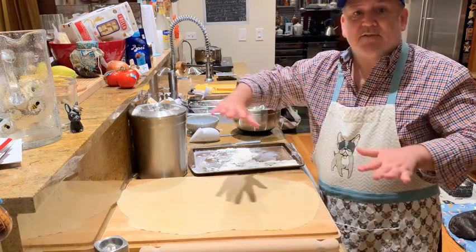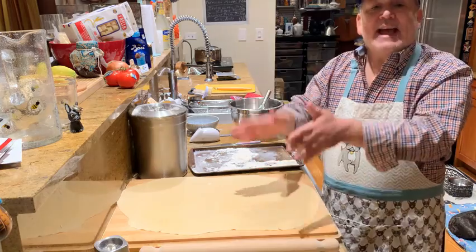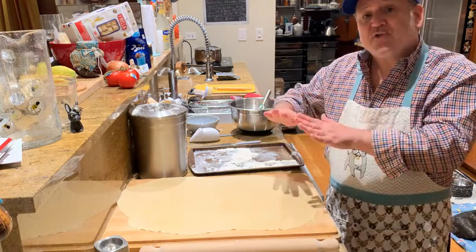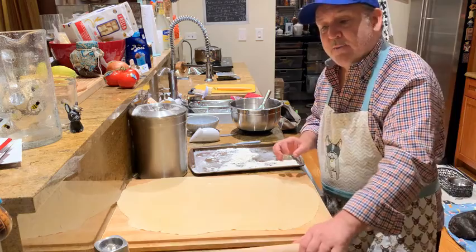There's a device that they use sometimes to press their pasta dough down through it, and it cuts it into very, very small slices, with the same result that we're going to have after we've rolled our pasta and cut it with a knife. So let me show you how we do that.